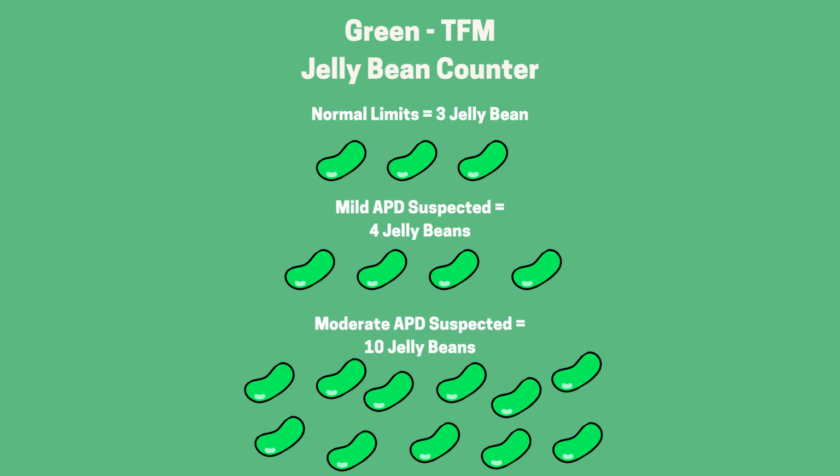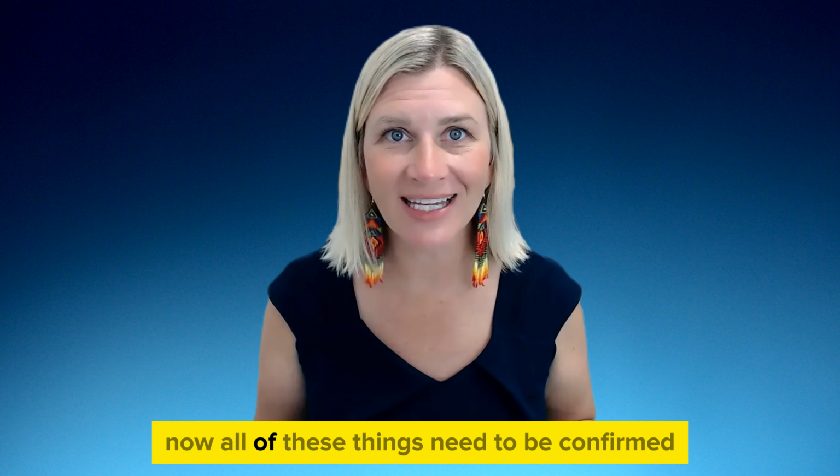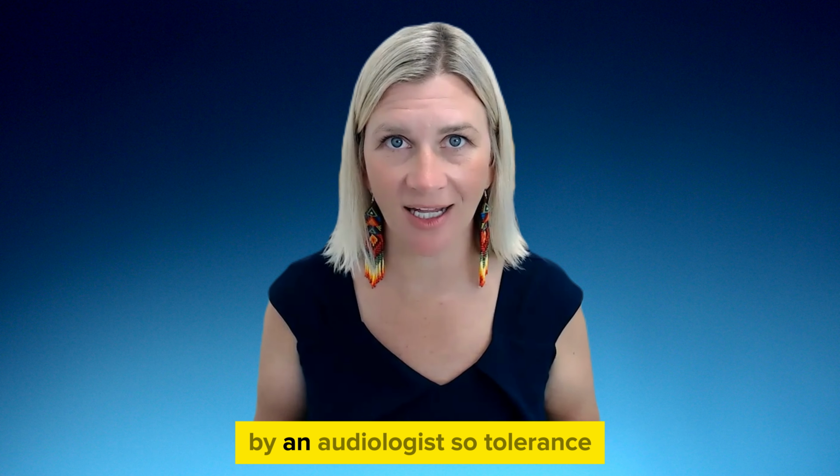Let's find out what's within normal limits. The normal limits are 3 green jelly beans. 4 ticked items is consistent with a mild auditory processing difficulty, and 10 or more items is consistent with a moderate or more severe auditory processing difficulty. How many jelly beans do you have? Now, all of these things need to be confirmed by an audiologist.